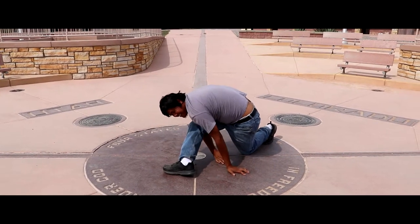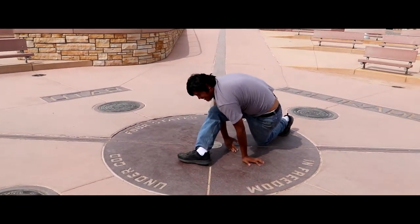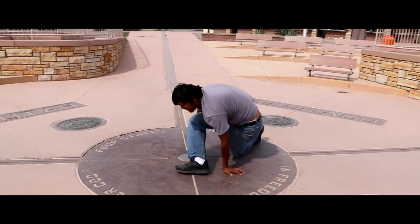New Mexico. Okay, right leg, also New Mexico.